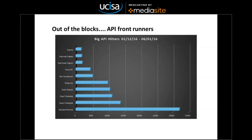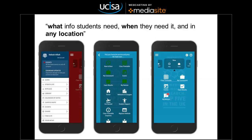Oh yeah, this was very quickly, I'll mention this. We noticed over the Christmas period that the biggest API hitters were the My Place notices, which is our VLE integration. That's the notices that you would get in the Moodle environment. We thought it was very interesting because it gave us an insight over the Christmas period into how students wanted to engage with the institution. They wanted to sort of dip in and have a quick look, but they didn't really want to come into the VLE proper. So that was a very interesting insight for us.